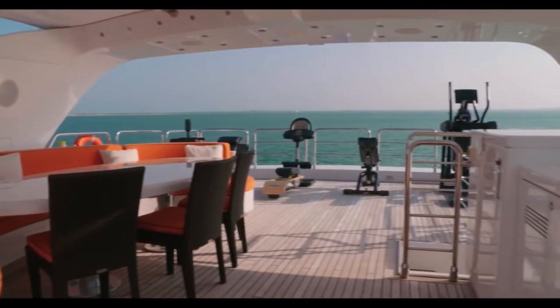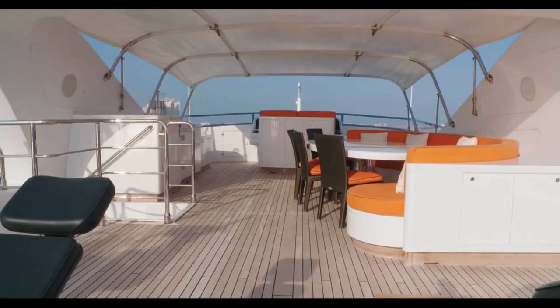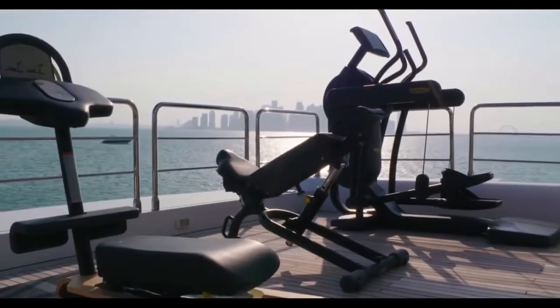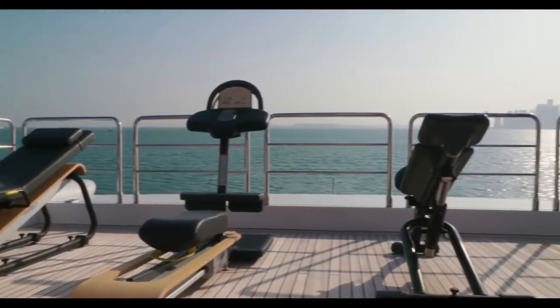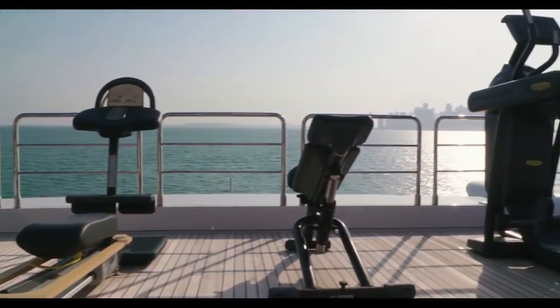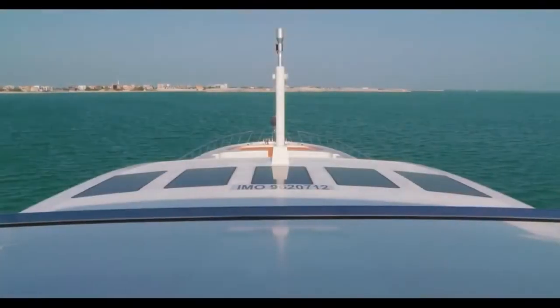And just in case you don't want to get too much out of your normal routine, the owner of Serenity has made the most of his yacht's flybridge by adding some modern gymnasium equipment so that he can work out enjoying a stunning panorama. Certainly better than the car park that I can see at my gym.